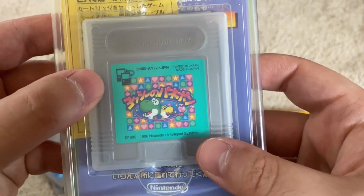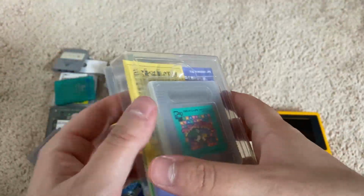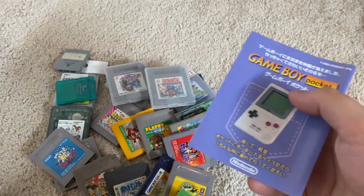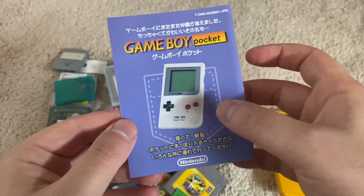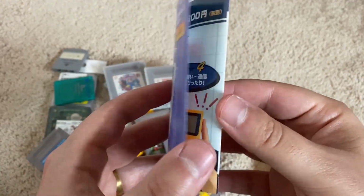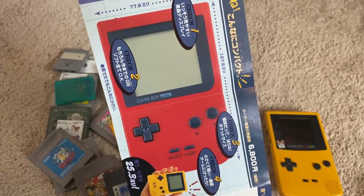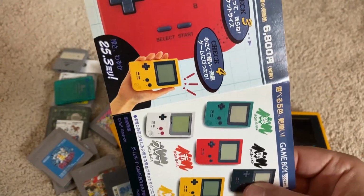Some nice little art on the cartridge. I love the little baby Yoshi there. Let's take a look at what's inside here. Got a nice little Game Boy ad, Game Boy Pocket. That's such a cool looking Game Boy Pocket. Oh, look at this. Is this like a poster? No, it's just a big ad all about the Game Boy Pocket.